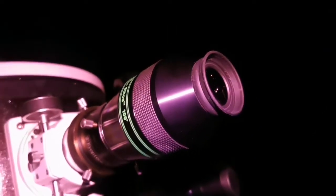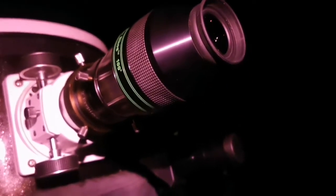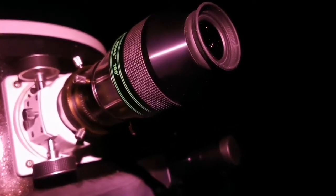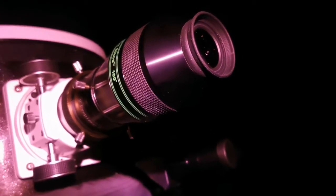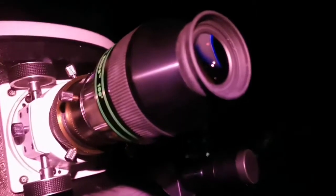Okay, the seeing has deteriorated a little bit. There is a thin layer of haze in the sky, so all the details I could see earlier in M31 are now invisible. M31 is still there, but it's like a normal night. So nothing interesting for me, so I'm packing up and going.